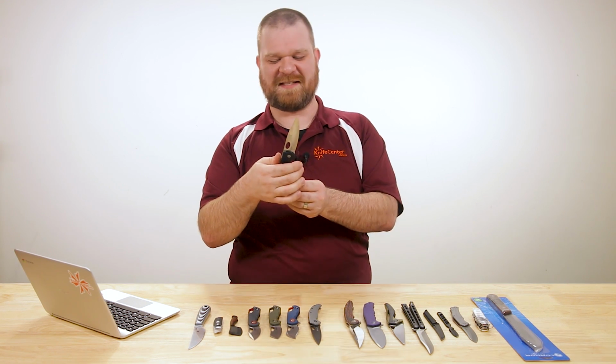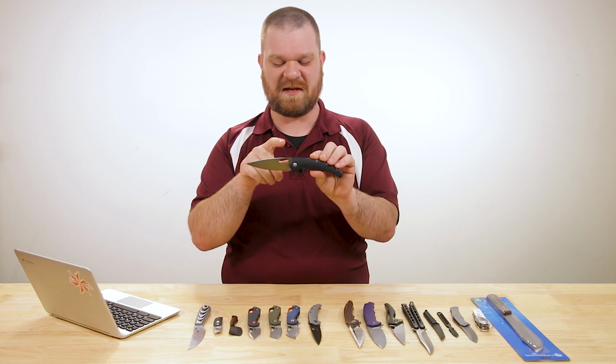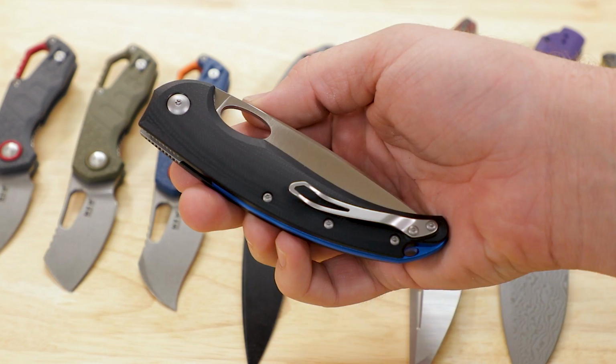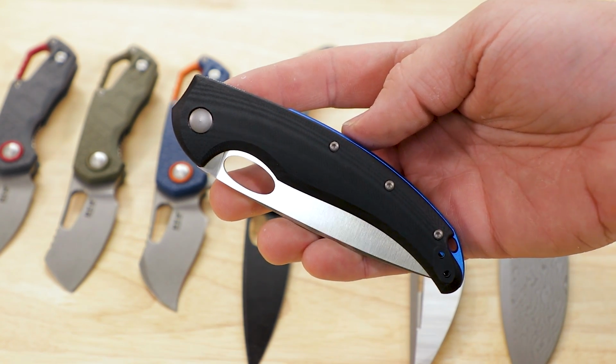Look at that, I just proved myself wrong. I was doing it earlier and I didn't do too good a job, but I must have gotten enough purchase that time. No ball bearings in the pivot here. You've got phosphor bronze washers, so they're nice and smooth, but they're not as free floating as some ball bearings can be.